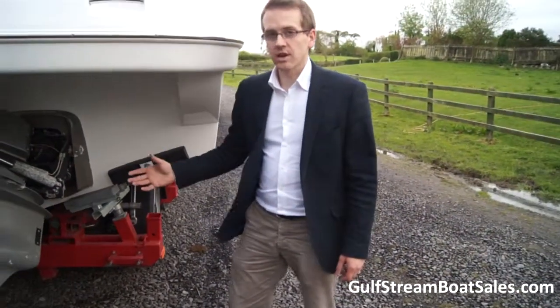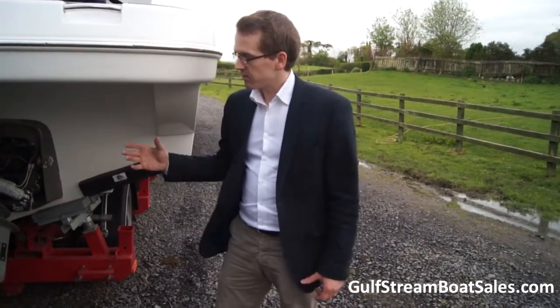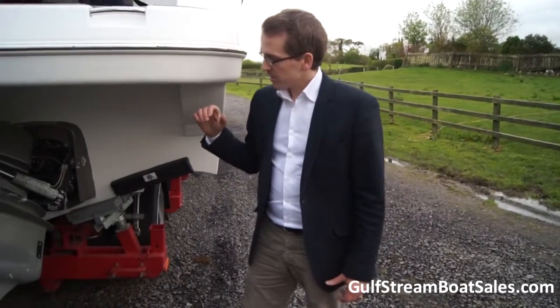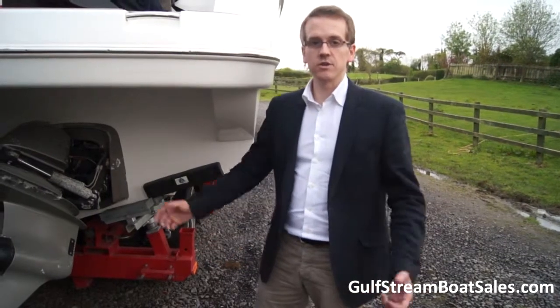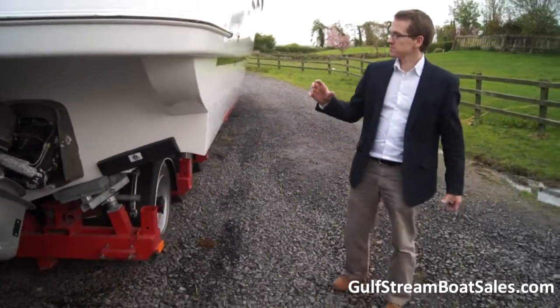The DPH drives matched up to the Volvo Penta D4 stern drives give the boat a really good turn of speed, make her an efficient boat to run, and she'll cruise quite comfortably at anything around sort of 20 knots. The hull itself is pretty much unmarked.